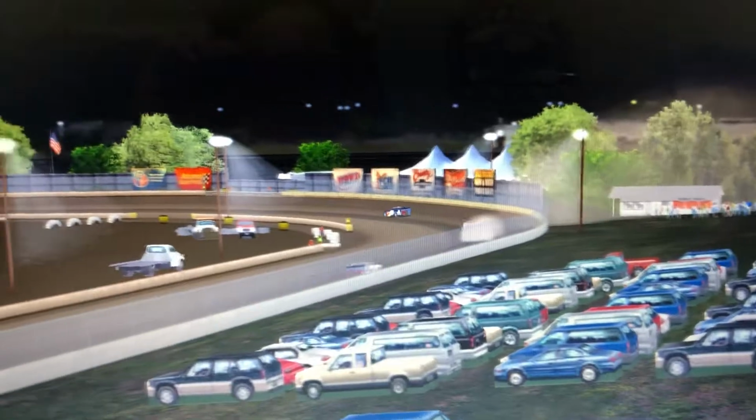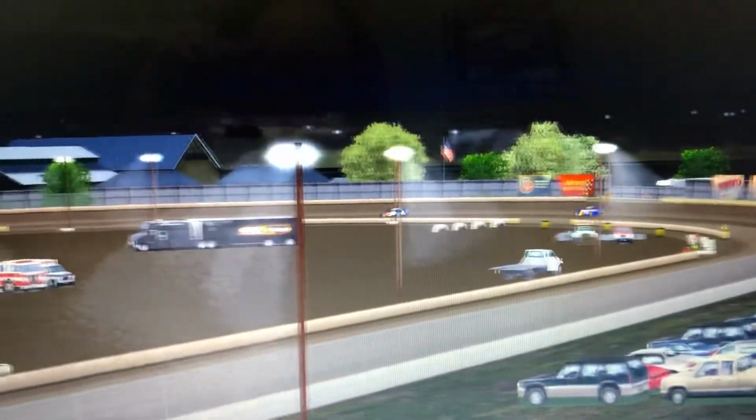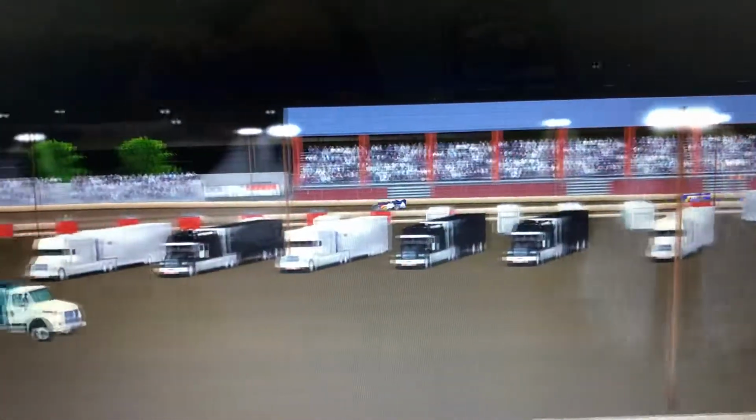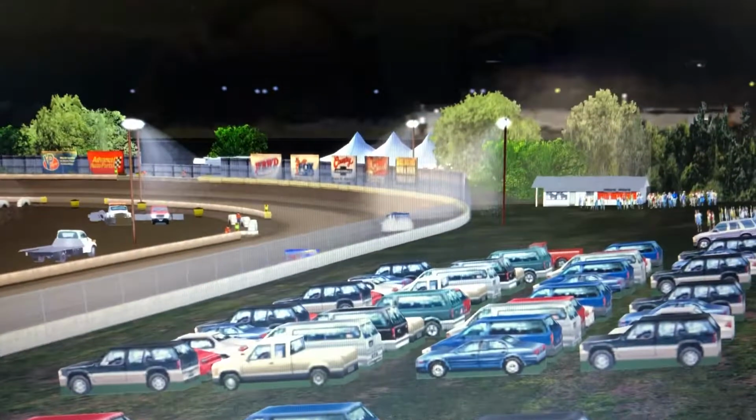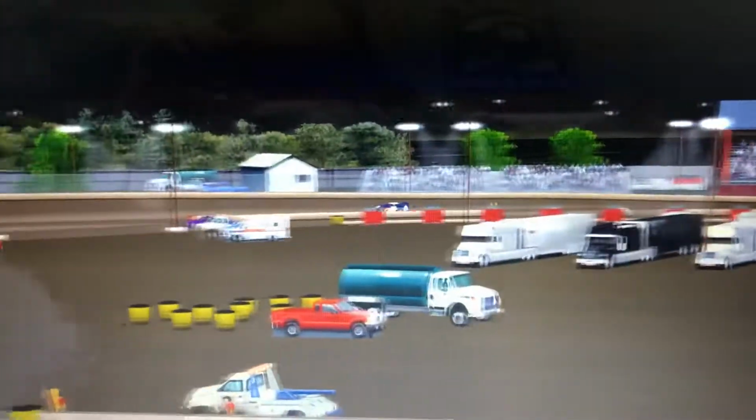Giovanni Torado with 7 laps remaining here. Trying to hang on to this lead. Seemed like that gap that Yohanan was trying to reel in was no longer working because Torado's not pulling away. Into turns 3 and 4. We will have 5 laps remaining in this feature. 5 to go for Giovanni Torado.